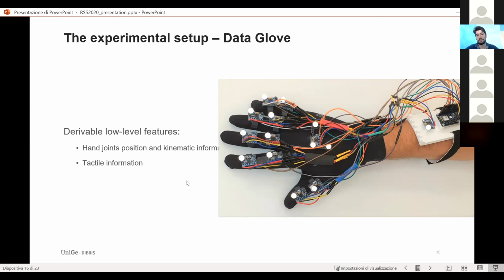So from this information, we are able to derive some more high-level features, such as the hand joint positions and the kinematic information, as well as the tactile information.